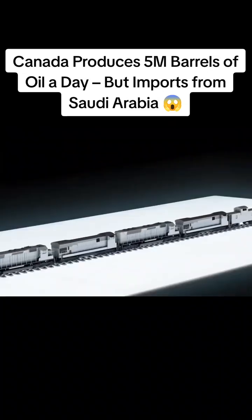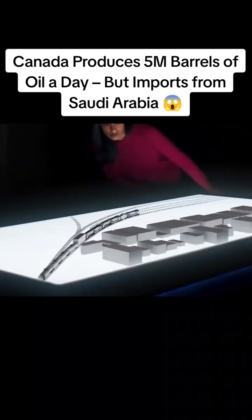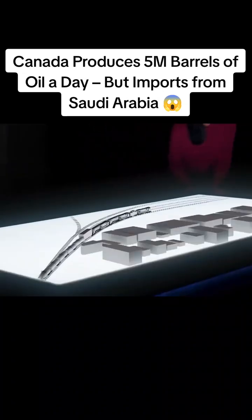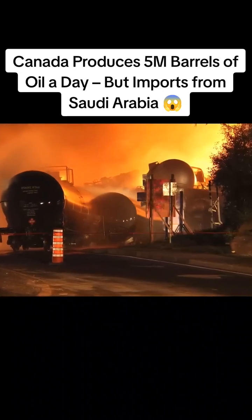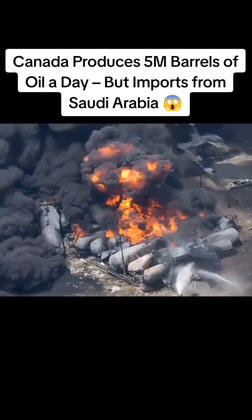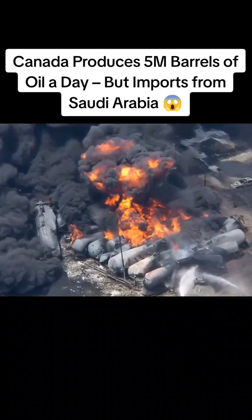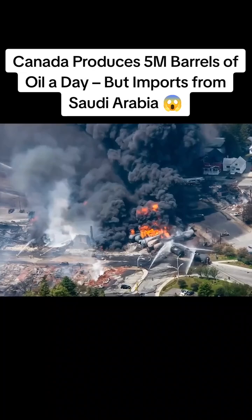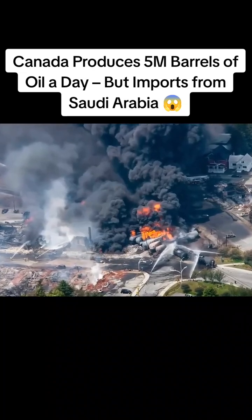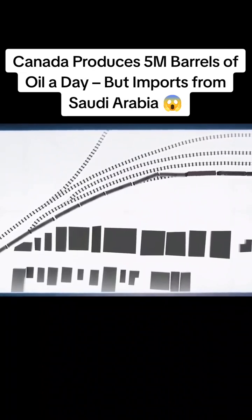A freight train carrying oil is left without an engineer and starts rolling downhill. Slowly at first, then faster and faster. It enters town and derails right in the center. Cars flip, tankers rupture, the oil ignites almost immediately. Flames swallow nearby blocks. Explosions rock the area, heard from miles away. That night, 47 people died. Downtown Lac-Mégantic was essentially wiped out, and Canada learned a harsh lesson. Oil trains are not only costly, they can become a disaster.